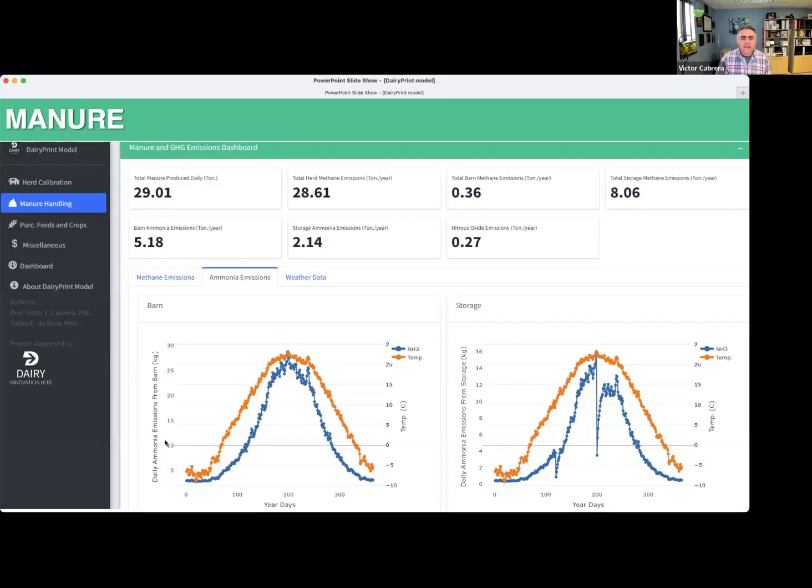Here we can see important environmental outcomes as well, the ammonia emissions, in the graphs. You can see, once again, temperature is a heavy factor on the emissions, and how it changes across the days of the year, and how the ammonia emission is impacted by the emptying time of the pond. So this is emissions from the storage, the pond, and this is emissions from the barn. And we know these emissions, in the case of methane specifically, are in addition to the enteric methane emission from the cows directly.